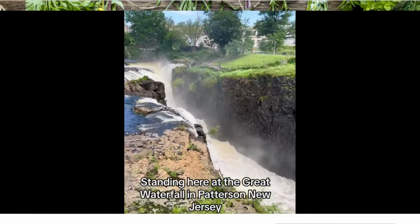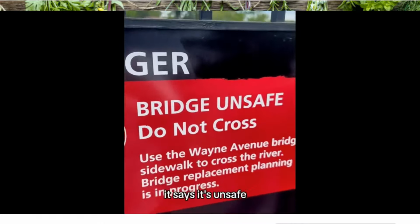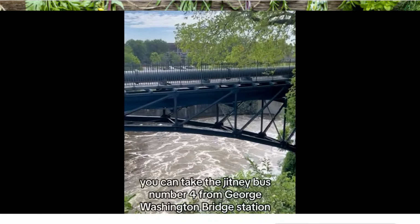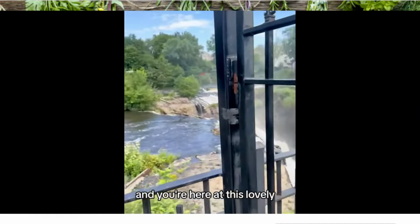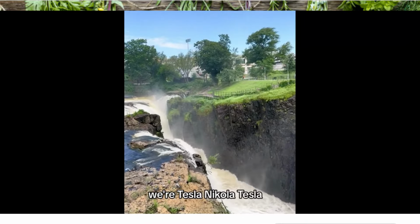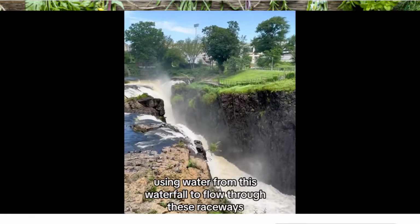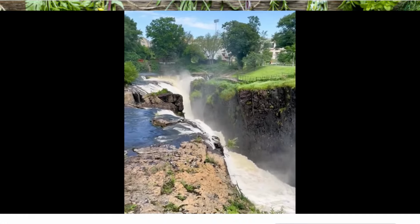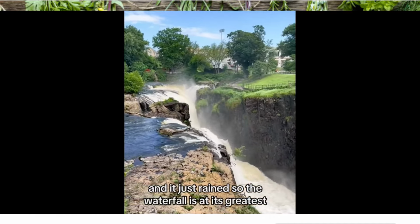Standing here at the Great Waterfall in Paterson, New Jersey, and this is the Wayne Bridge, and you can't cross it now. It's unsafe, but it's a very cool little spot. You can take the jitney bus, number 4, from the George Washington Bridge station, and pay $7, and you're here at this lovely historic site where Nikola Tesla, tested hydroelectric current in an innovative way using water from this waterfall that flow through these raceways to provide electricity. So it's a national historic treasure. And it just rained, so the waterfall is at its greatest.